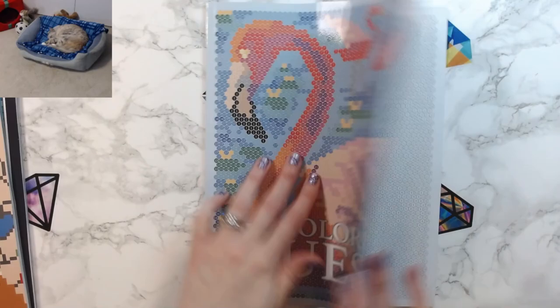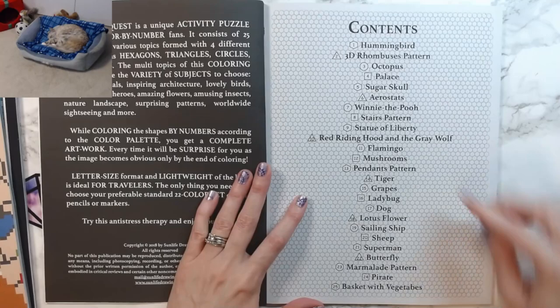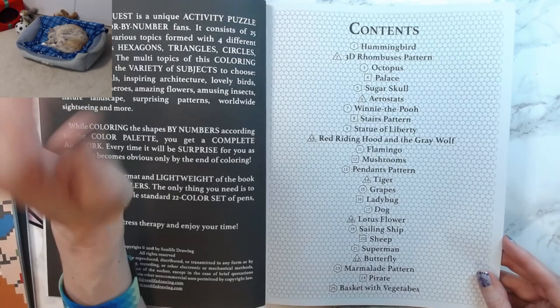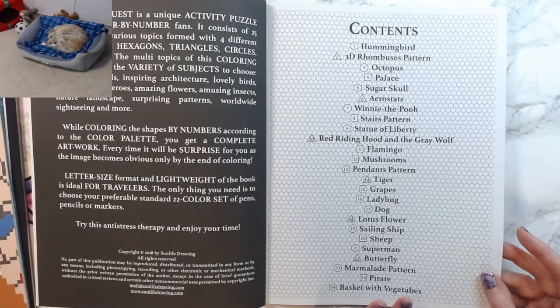Now, these are a little different. These are in circles instead of squares. The front of the page tells you what each page will be when it's finished. I mean, it goes in order, obviously. So you get like a hummingbird, octopus, sugar skull, Winnie the Pooh, Red Riding Hood with the gray wolf, flamingo, tiger, grapes, ladybug. I mean, you get all kinds of different things. Superman, a pirate. Yeah. Okay.